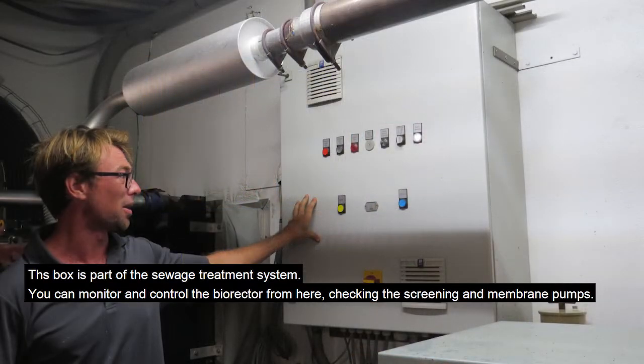So this box is part of the sewage treatment system. This is the Bioreactor Control box. You can turn the screening pump on and off, and this button turns it on for checking the flow of the membrane pump. I'll show you that in a minute.